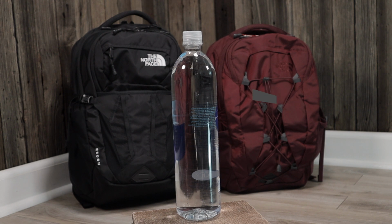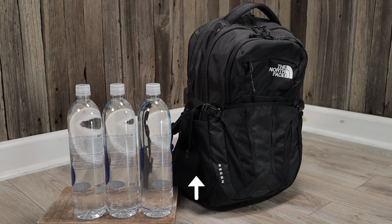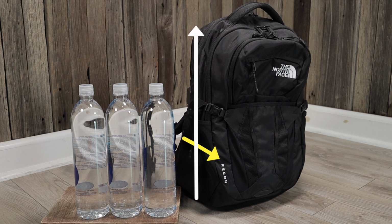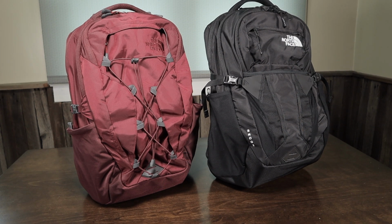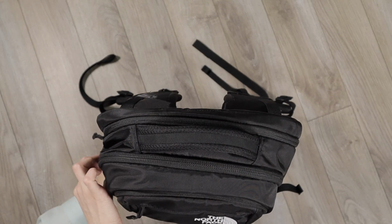Here is a 1-liter bottle of water for visual reference. The extra space in the North Face Recon can be found in the height and depth of the main compartment when compared to the North Face Borealis. The Recon is really not that much bigger, but it can make the difference if you're the type of person to pack your backpack to its max and need the extra room.